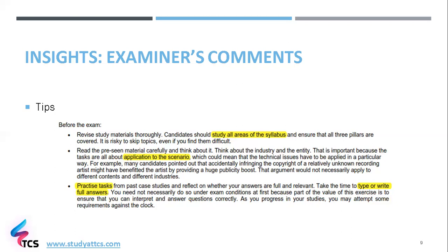And especially this is relevant to students coming through the FLP program, the finance leadership program, because since you are coming through the exemption route, it does not mean that you have all the knowledge pertaining to E1, P1 and F1 areas. Okay, so it's suggested that you go through the syllabus content before you attempt the real exam.